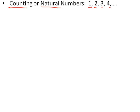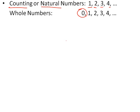The other kind of numbers that we have are whole numbers. Now, the only real difference between this and counting numbers is the zero. We add a zero. We'll learn about the role of zero later. It's a placeholder in any kind of place value system, which our system is. Decimal system is a place value system.